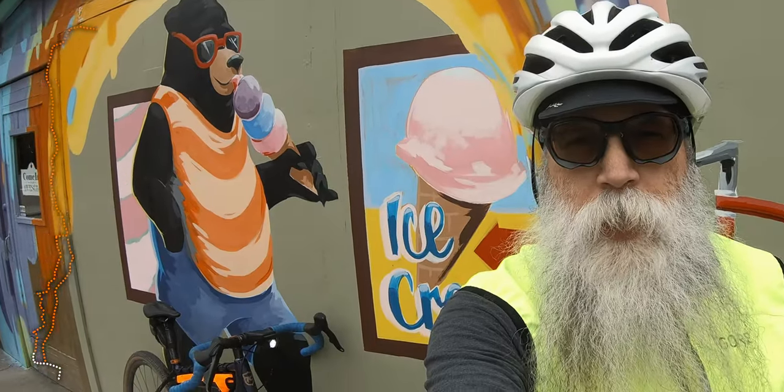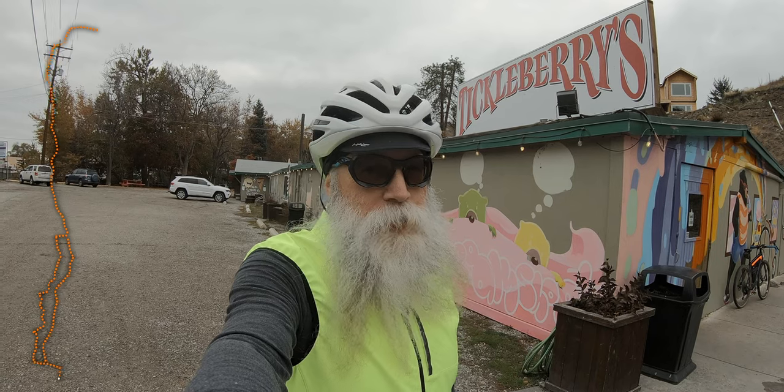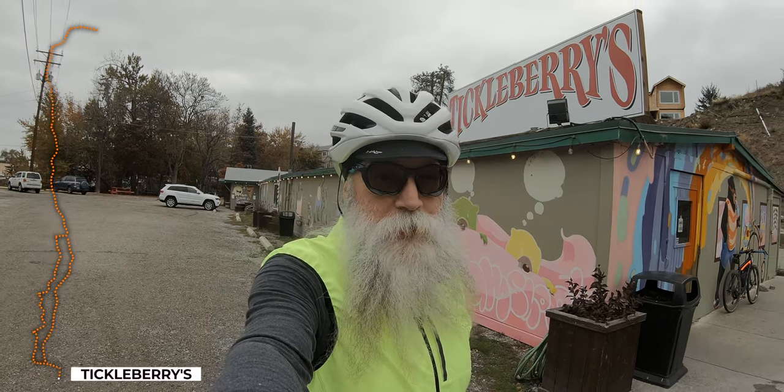You can't live on ice cream alone. That's why they have fudge. Maybe they call them maintenance rides because they're good for your health. Early in the morning, the ice cream shops aren't open. But if you come to OK Falls, make sure you stop at Tickleberries, not only for their bajillion flavors of ice cream, but their awesome fudge too. Check them out. Don't miss it.